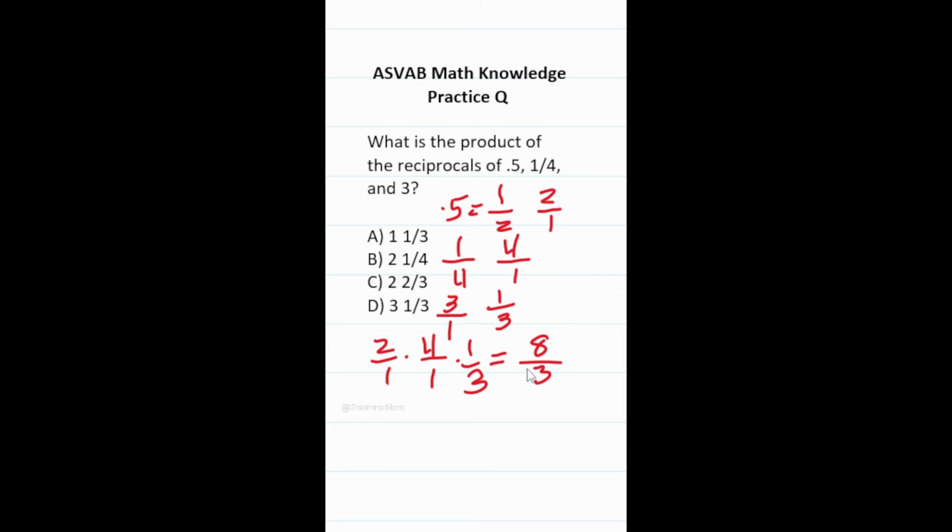So now we have to convert 8/3 to a mixed number. We're going to do that via division. This becomes 8 divided by 3. 3 goes in 8 2 times without going over. 2 times 3 is 6. 8 minus 6 is 2. So this is 2 and 2/3. So our answer is C, 2 and 2/3.